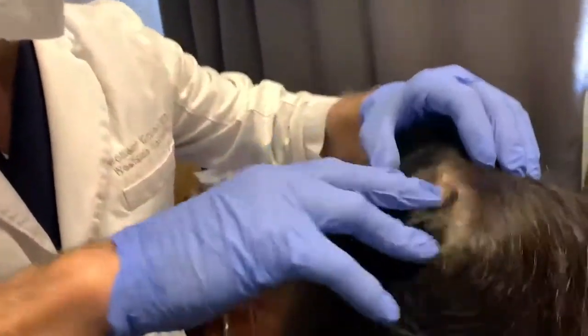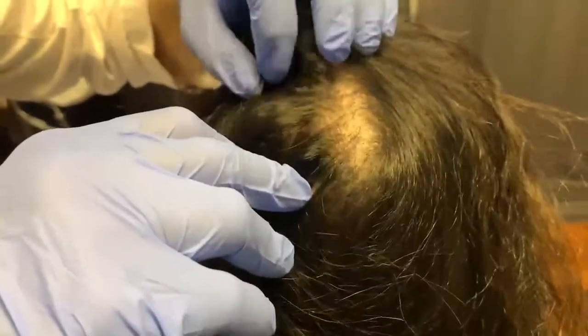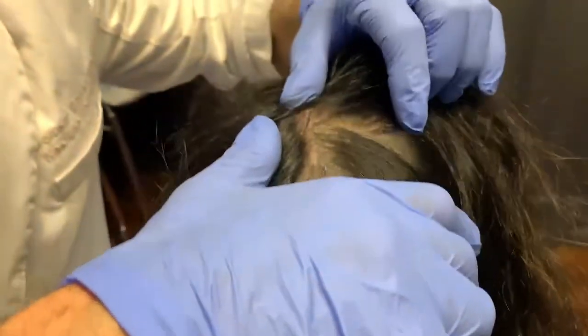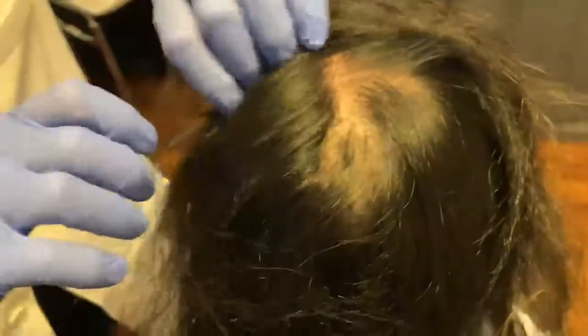So on this young lady, you can see she's got pretty sparse hair in the crown area up top. And then as you can see going down, these areas I call the hallway. It's very sparse, not as bad as the crown. On both sides she's got it.